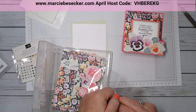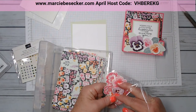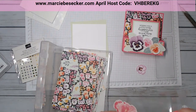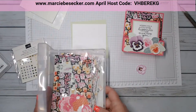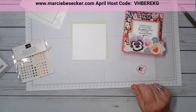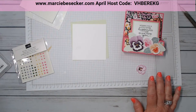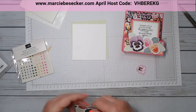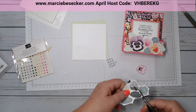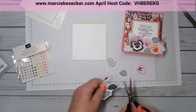Let's, being that we're doing bold, we'll take this one. And I don't want to do the stamped leaves, the die cut leaves, because that'll look really different. So let's just pull in these leaves right here. We're just going to fussy cut these. So we can do two little leaves.